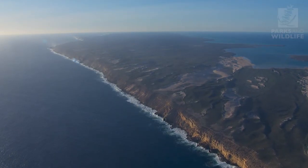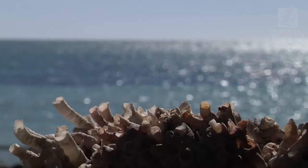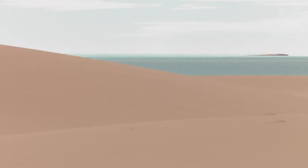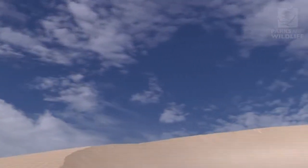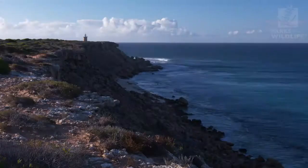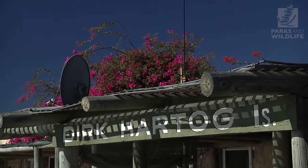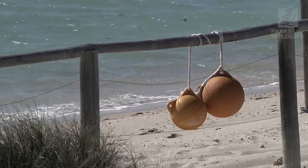Dirk Hartog Island, in the heart of the Shark Bay World Heritage Area off Western Australia's remote mid-west coast. 400 years ago, this was a wild and uncharted place, abundant with wildlife. It was here in October 1616 that Dutch explorer Dirk Hartog and his crew became the first known Europeans to set foot on Western Australian soil.